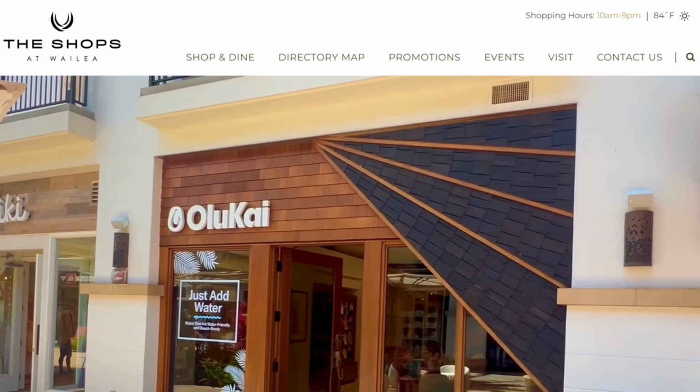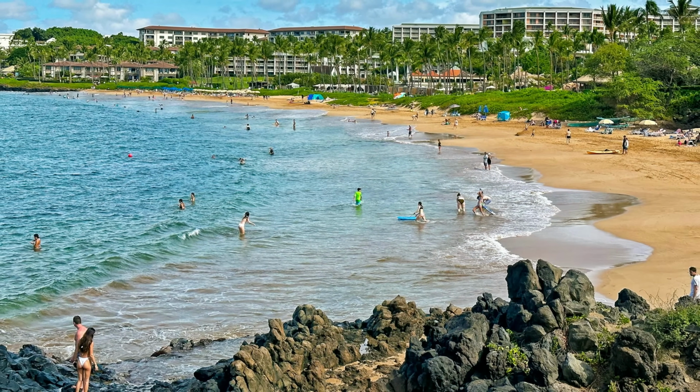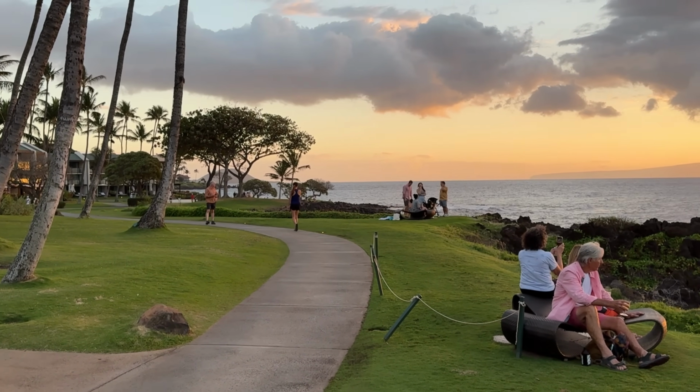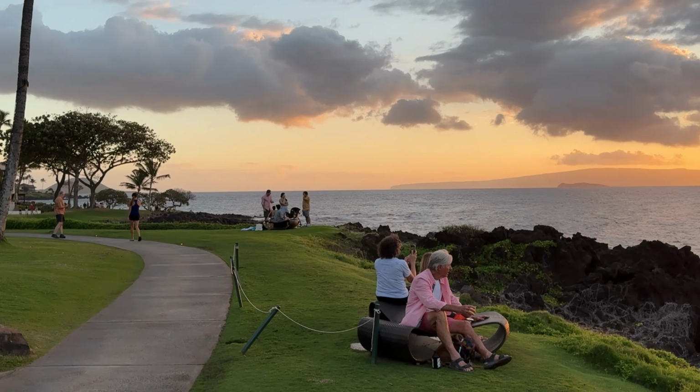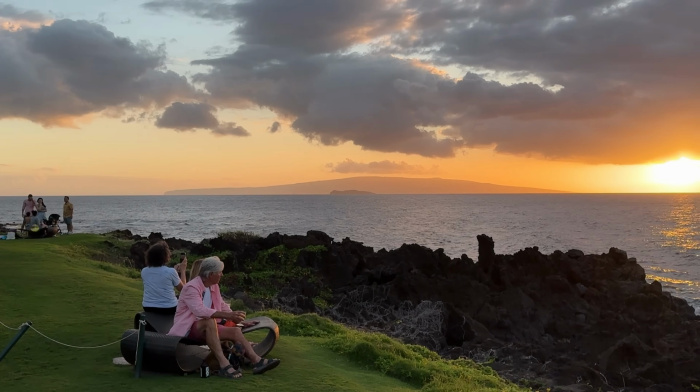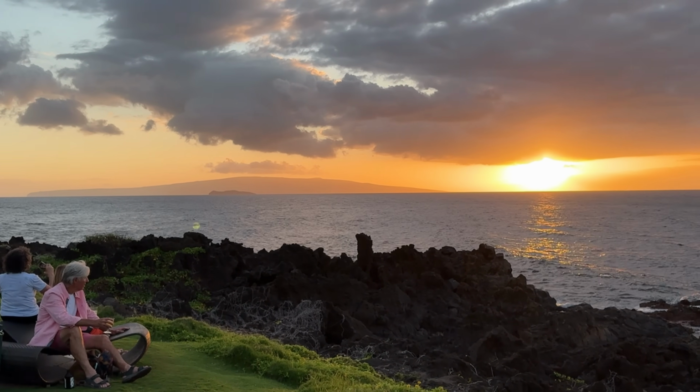And a short walk from here will bring you to Wailea Beach itself and Wailea's oceanfront boardwalk trail. It's a 3-mile-long waterfront walk in front of many beautiful resorts, and we'd highly recommend it if you're in the area. It's particularly nice at sunset.